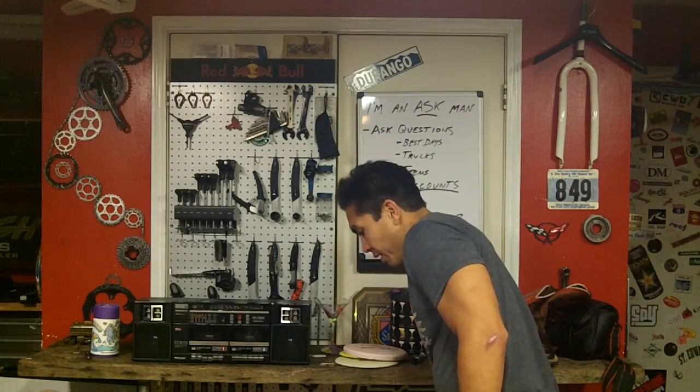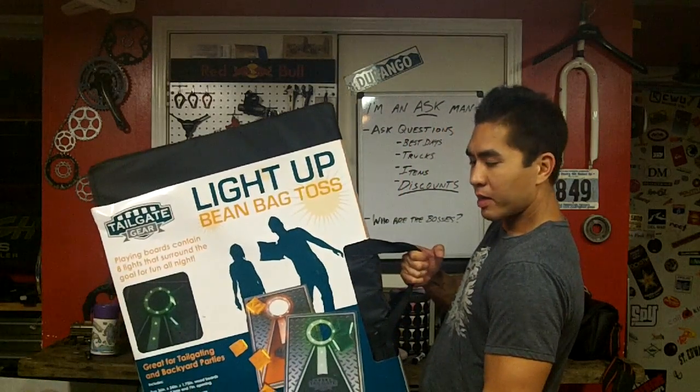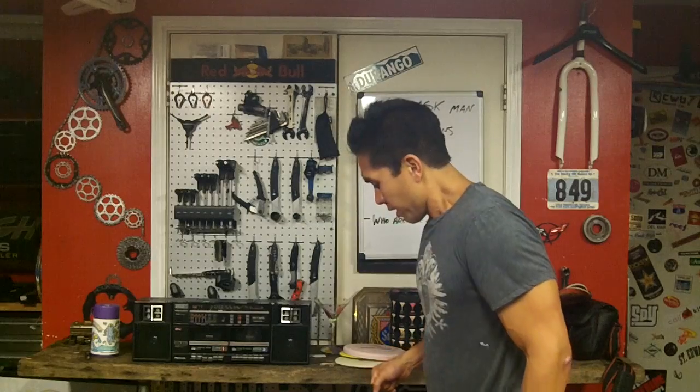All right, down here, this is worth about 100 bucks. Light up beanbag toss set. There you go. It's pretty cool. It's brand new. You can buy it for like 6 bucks. And I think locally I could probably let this thing go for about 70, maybe 75. That sure as hell doesn't belong in the antique mall. No one's going to buy a current day beanbag toss in my antique booth.